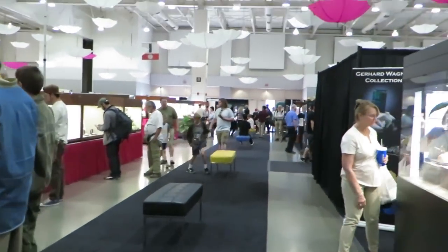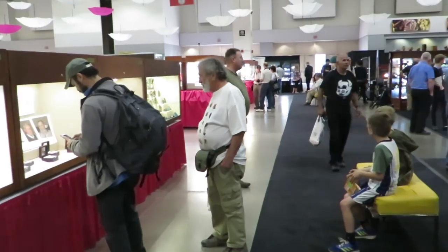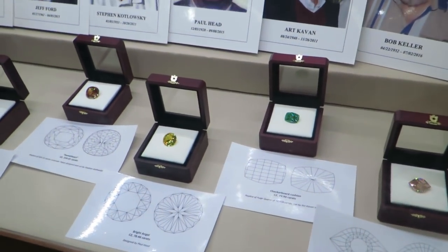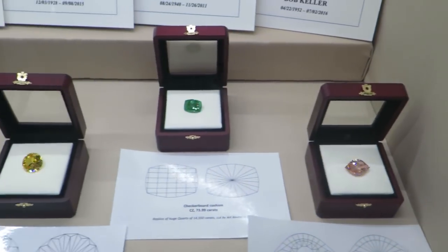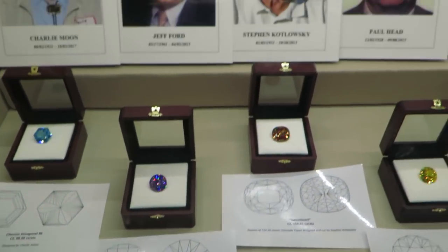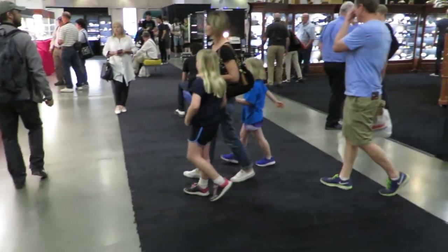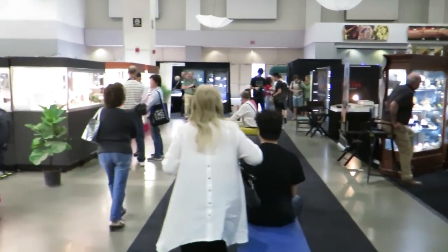Here we continue our trip inside the main show. This is one interesting showcase. You see the cut of these gems, by a famous cutter. See the brilliancy of these gems. Unbelievable. Constellation. See, this is Victor, a famous cutter who cut the best gems for other people.